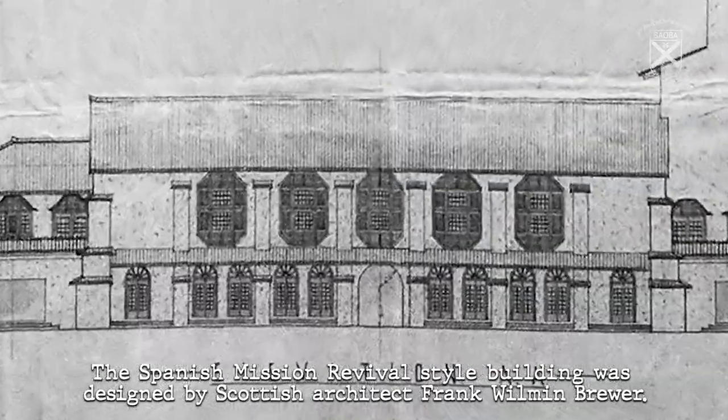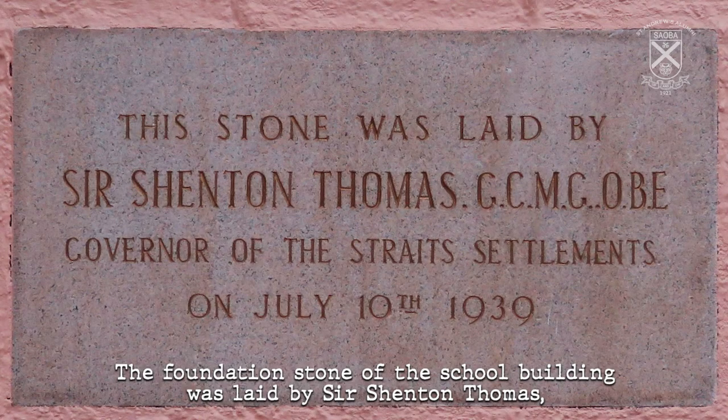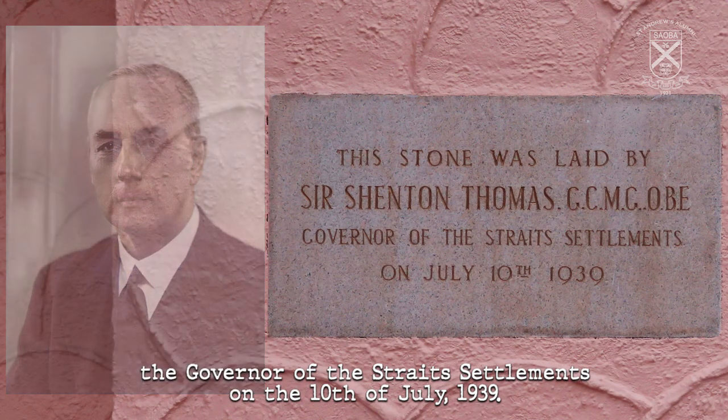The Spanish Mission Revival-style building was designed by Scottish architect Frank Wilmin Brewer. The foundation stone of the school building was laid by Sir Shenton Thomas, the governor of the Straits Settlements, on the 10th of July 1939.